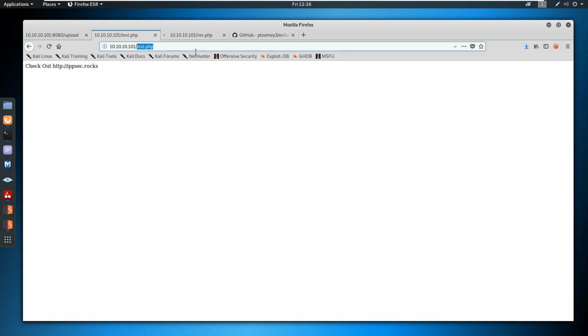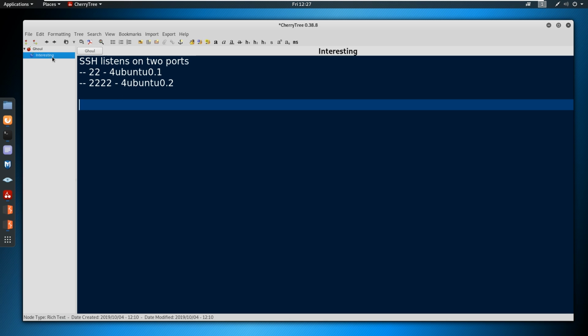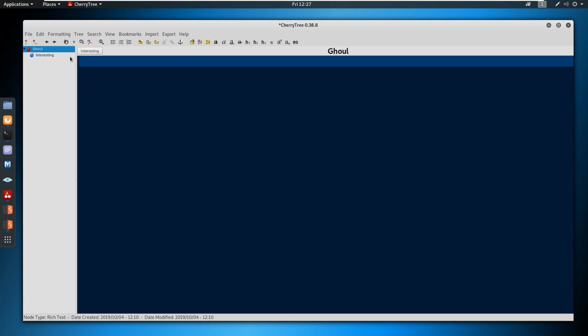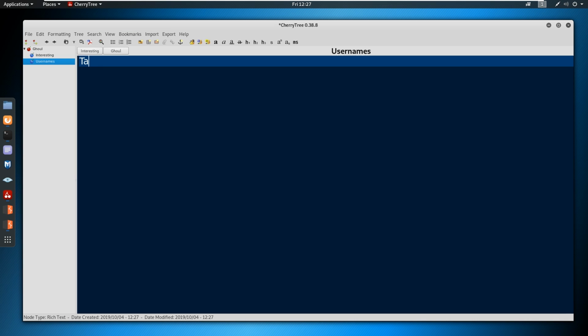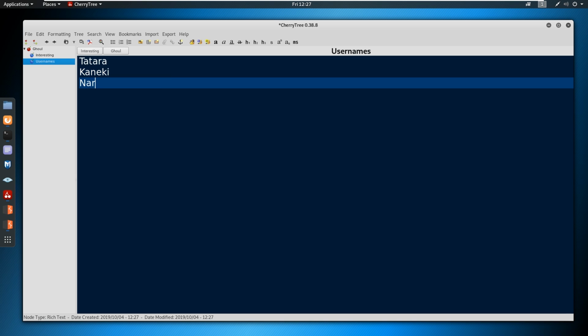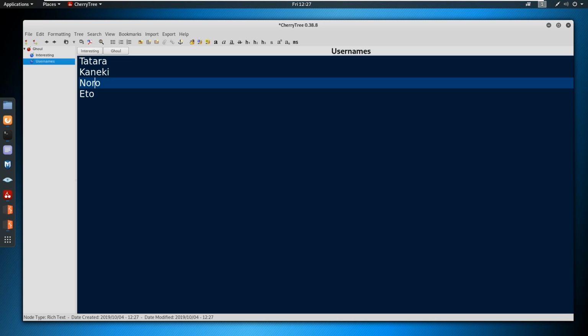So if we do secret.php, we get a chat: Tatara, Naru, Kaneki, Eto, Kaneki. So we get a bunch of secret chats. Let's go over to CherryTree and put usernames. Tatara, Naru, Kaneki. Tatara. Is it Tataro? Tatara. Kaneki. Naru. There's one more, I think. Eto. Okay.